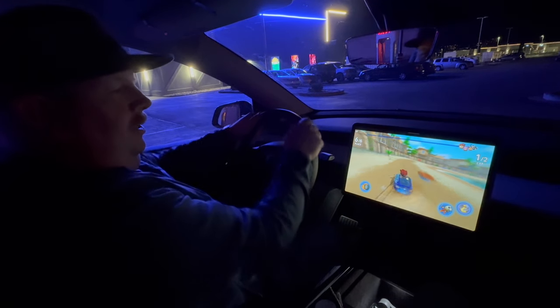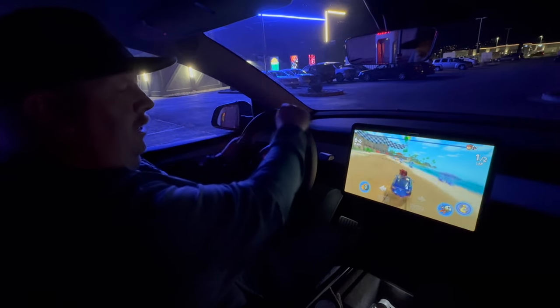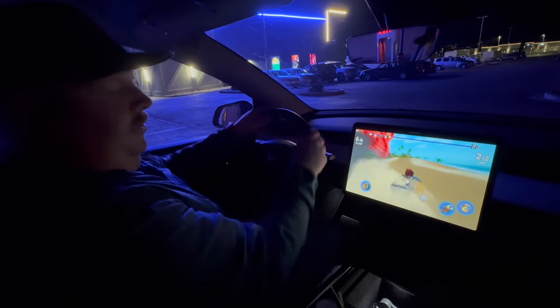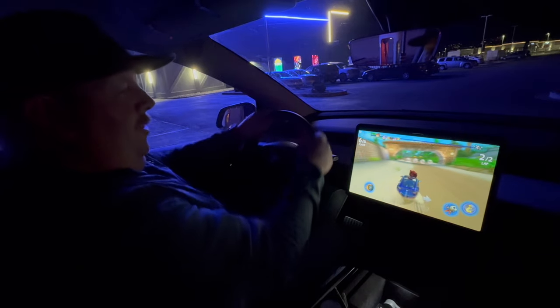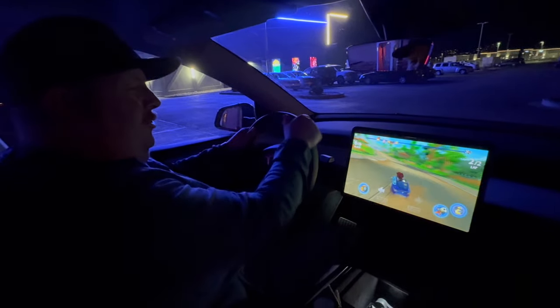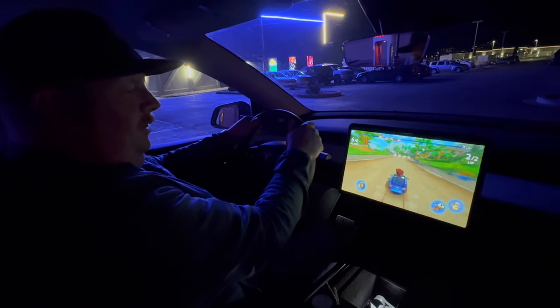It's cool that they have come up with a way for you to entertain yourself while you charge at their networks. And I am terrible at this game, by the way. I drive better than this in real life, I promise I do. It just takes a bit of getting used to, right? Like how the dynamics of the steering wheel play into the video game.